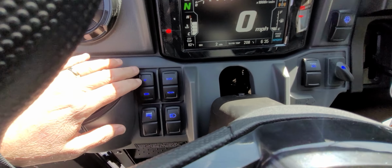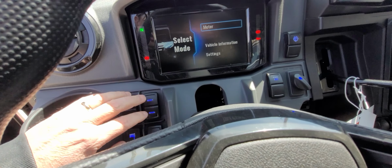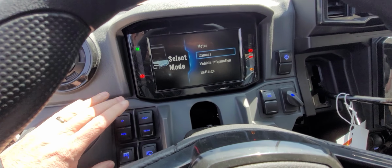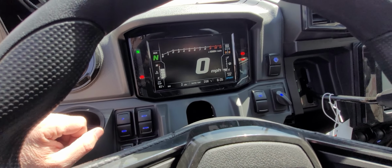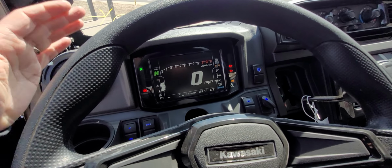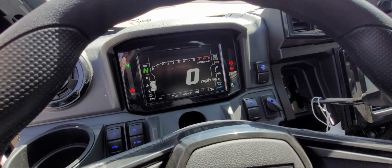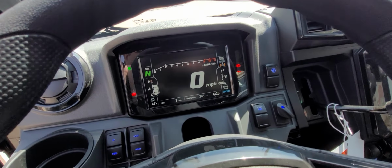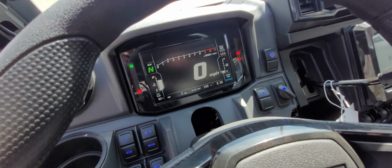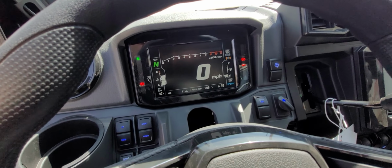Your winch controls, lights, everything. You can come in here and hit whatever you want: your meter, your camera, vehicle information, settings, all this stuff. Like I said, I don't want to spend a whole lot of time going super in depth on this machine because it's the same features and same basic stuff that I've shown in other videos. Granted, somebody might say, hey, I'm new to it, so I'm doing just a quick overview. Check out some of our other videos, mainly the Ridge Limited.